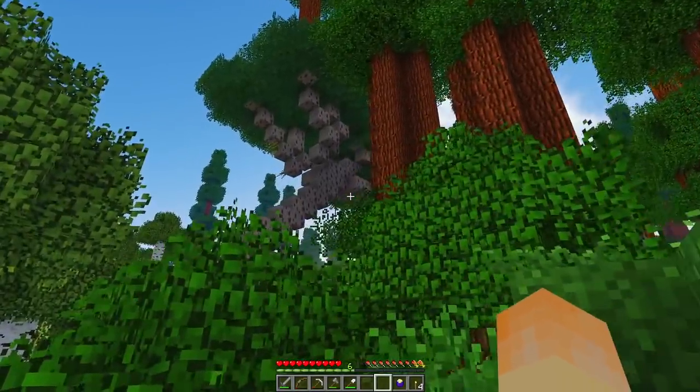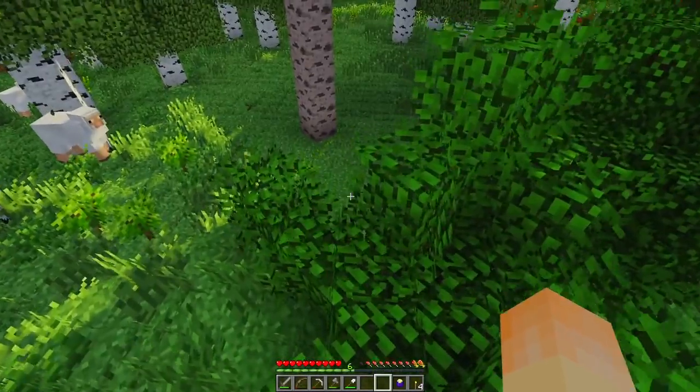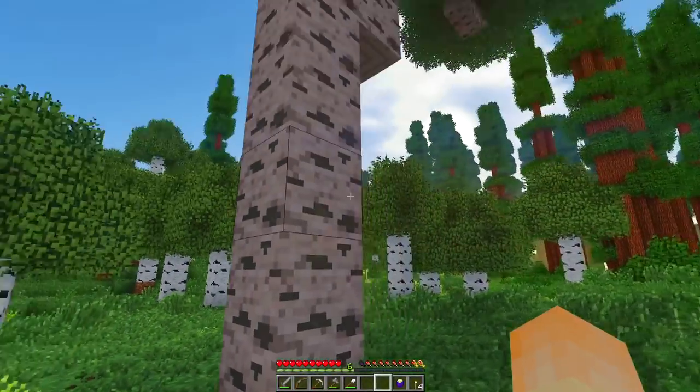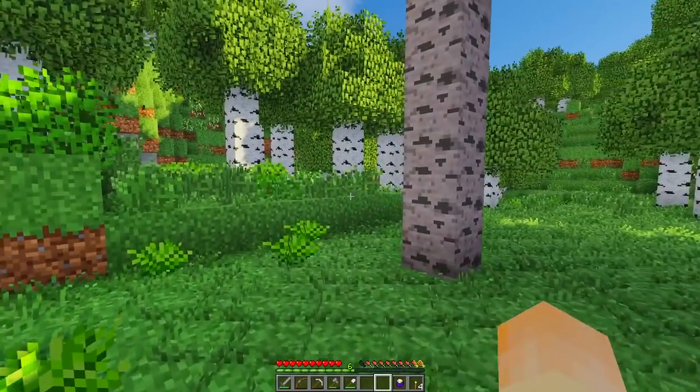Whoa! Look at this beautiful tree. Are you kidding me? This is like a giant birch tree? It's hecker wood. Of course it is. Oh, that's gorgeous. I really like that.